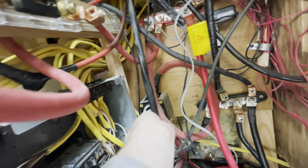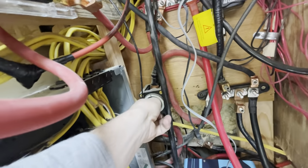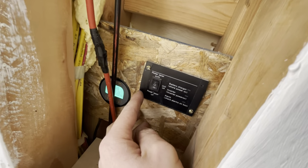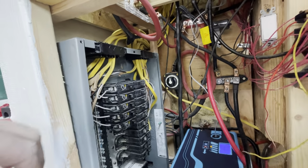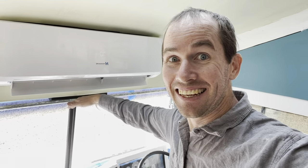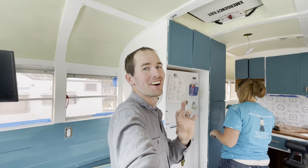All right. Prayers given. Fingers crossed. I can get to it. Move those over. All right. Nothing's breaking yet. Inverter number one. Our inverter number two. Okay. This is good. Now to turn on the breakers. Guess what? I feel heat. Yes. We just paralleled two inverters.